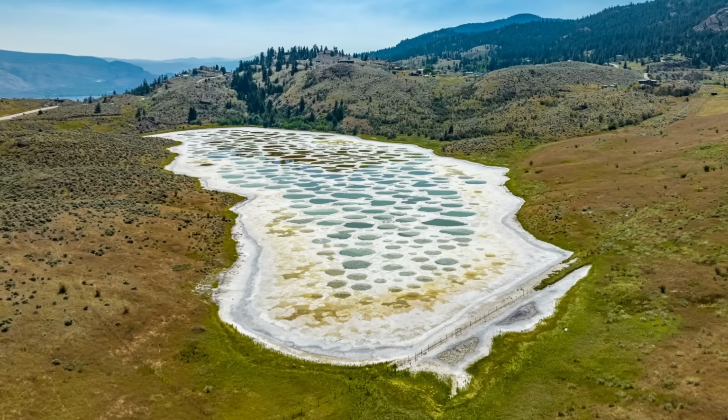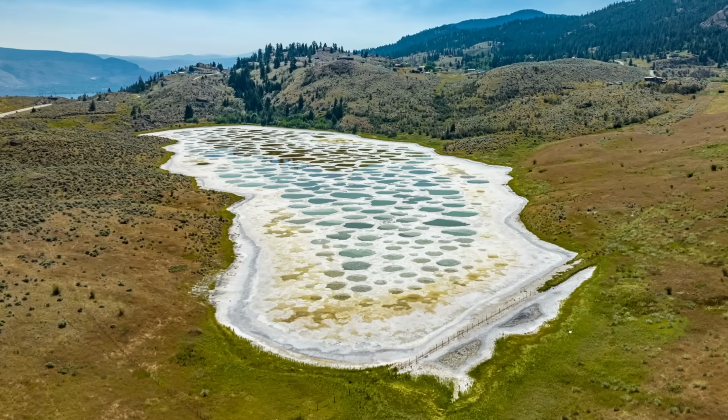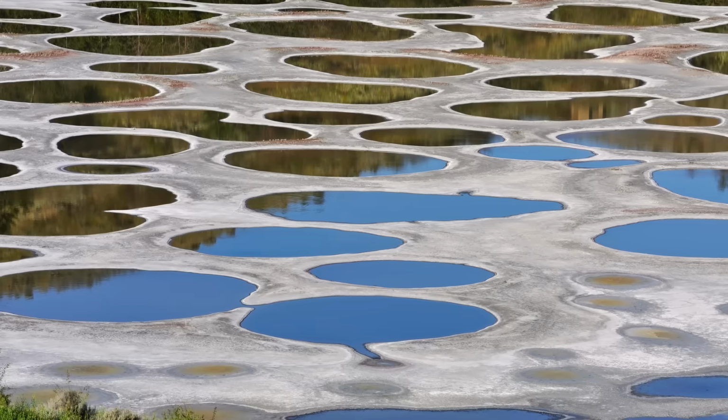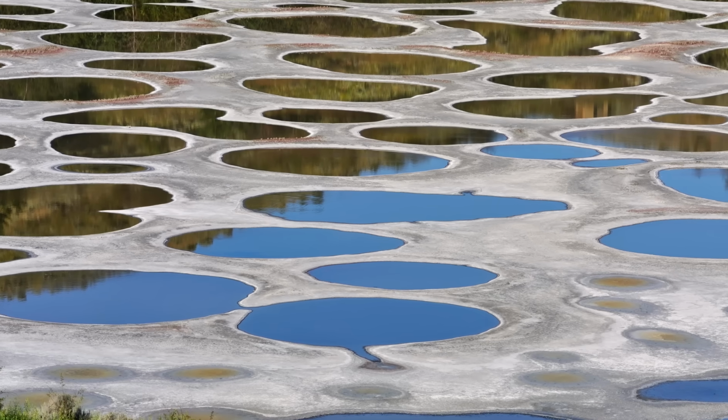This polka dot lake is in Canada, specifically in British Columbia, and for most of the year, Spotted Lake doesn't look spotted at all. The lake only gets its signature makeover in the summertime. It's isolated from other waterways, and it's also pretty shallow. So in the warmer months, in a place with a relatively dry climate, a lot of the water in the lake just evaporates. The lack of rain makes the water level drop low enough that patterns on the lake bed start to appear.